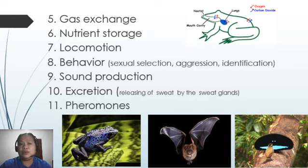Locomotion. Locomotion is also a function of the skin in some animals, especially birds. Birds use their feathers to fly. Some birds, not all birds, could fly. Most birds that could fly use their feathers, and feathers are derived from the integument system. We also have mammals that could fly, for example, bats. Their wings are made up of skin.